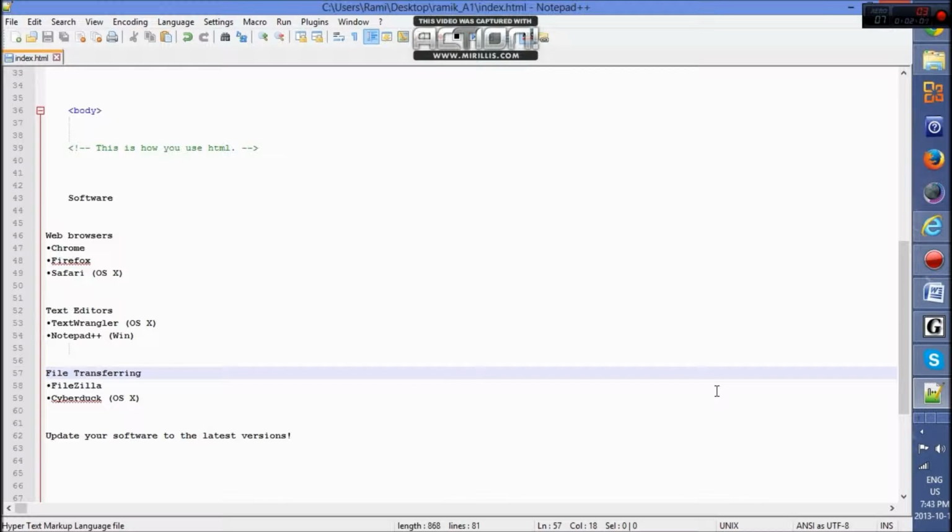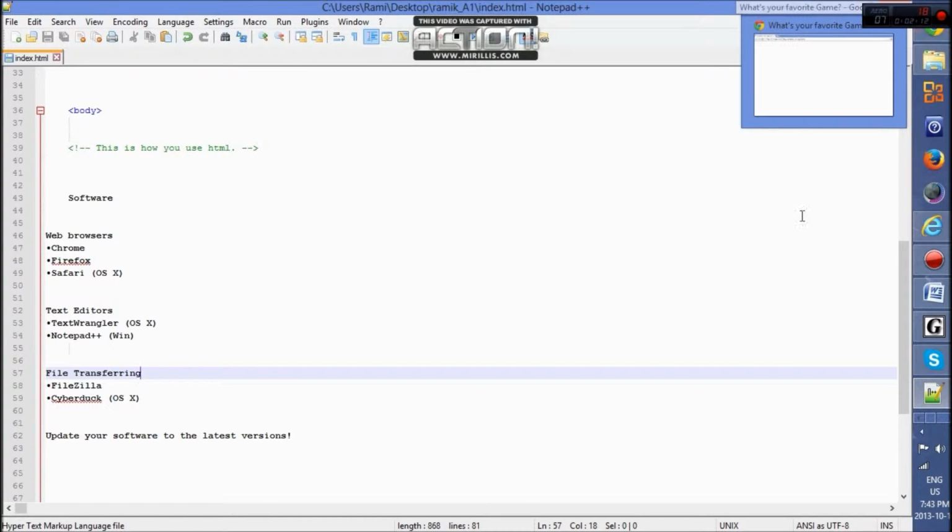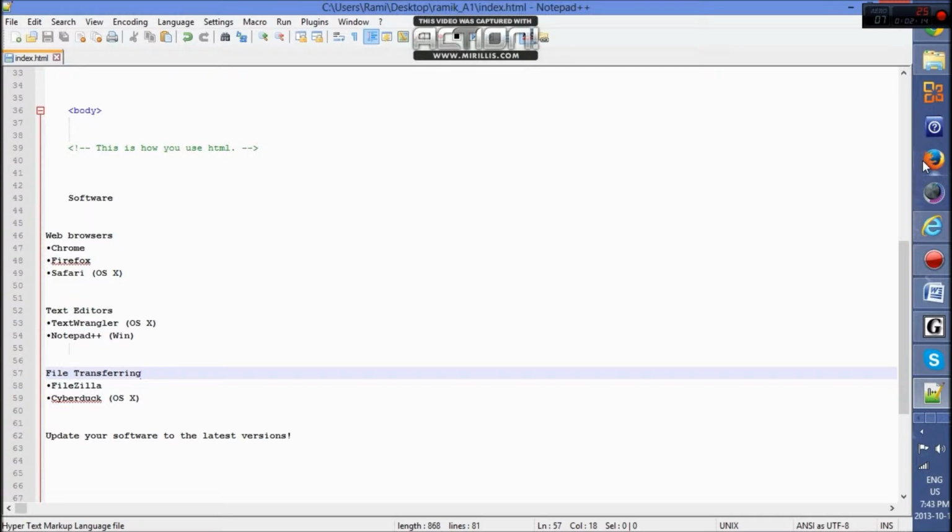Actually, before we do that, I should probably show you what you need. To start, you need one of the following. For the web browser, you need to have either Google Chrome, which is right here, or Firefox, or Safari if you're on Apple. And I don't advise you to use Internet Explorer for this. Most of the tags don't work on it, and it's just a mess. Do not use Internet Explorer for this. Chrome or Firefox, or if you're on Apple, Safari.